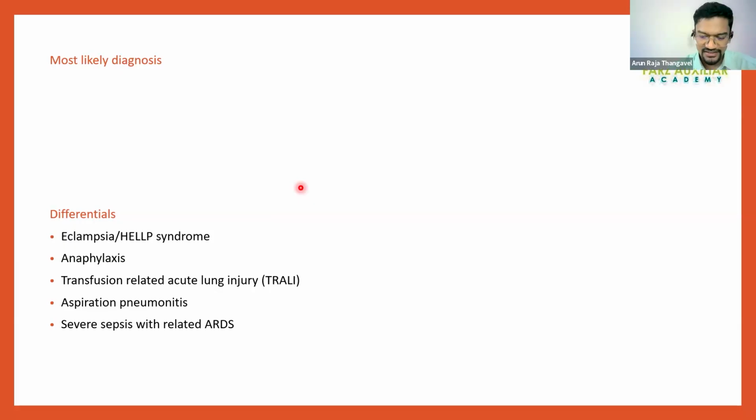If I want to summarize the main issues we are dealing with: sudden cardiac arrest during labor, DIC, and pulmonary edema or ARDS, correct? So with this in our differentials in mind, what do you think is the most likely diagnosis? Let me see if we can convince you with my diagnosis. Pulmonary edema, I think.